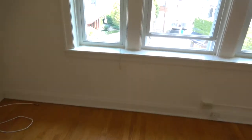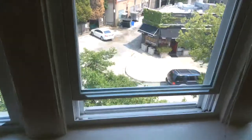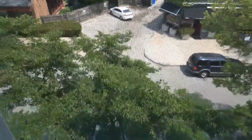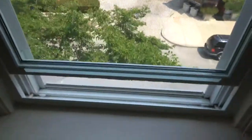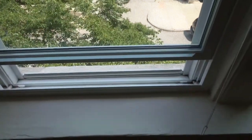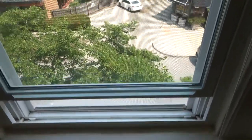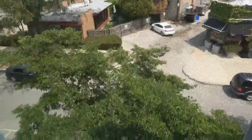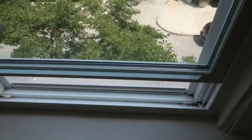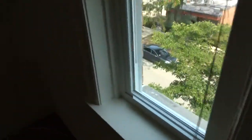Lots of windows, which is nice. I'm going to just show you out the windows. We're looking out onto Prairie. Central is just over there, but we have the windows open, and two things about the windows: they were new just a couple of years ago, so they're great windows. They baffle weather and sound, and the way this building is positioned, even though there's some traffic on Central, you don't really hear anything in the apartment.